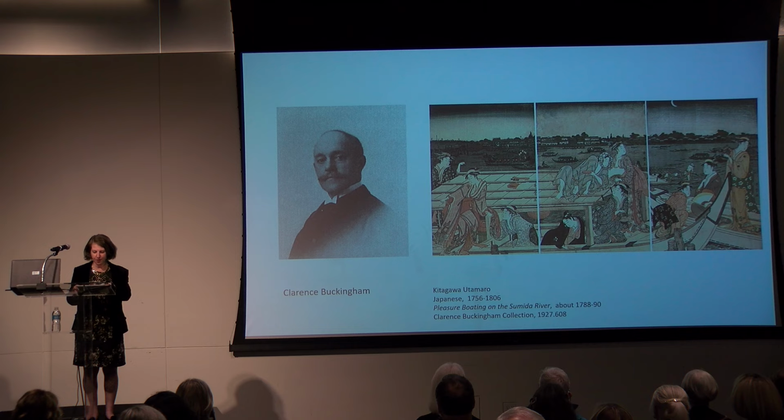And not only was connoisseurship advanced enough for Buckingham to be able to rely on knowledgeable advisors and scholars, but Japanese prints were also relatively cheap, plentiful enough to create a strong collection of just the best works on the market. And we understand from Frank Lloyd Wright's letters that Clarence Buckingham was very, very discerning, almost too discerning for Frank Lloyd Wright's liking.